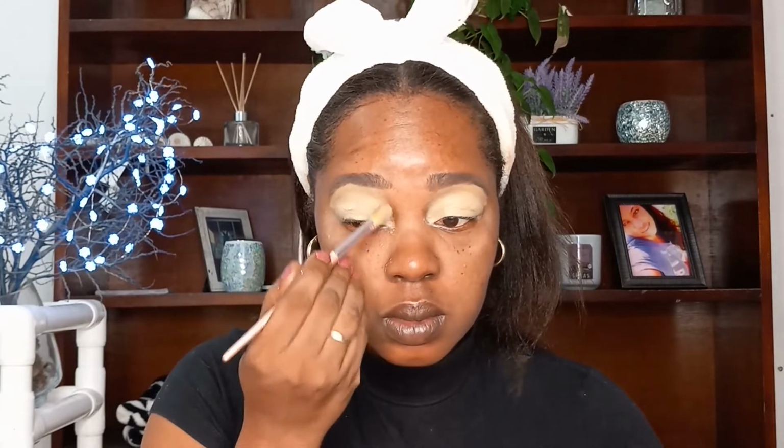For eyeshadow primer today, I'm going in with the Juvia's Place Eye Prime eyeshadow primer. I use this in shade number 2. And I'm just going to set that with a little bit of translucent powder, just so that the shadows don't skip when we're blending them out. Alright, so brows are done, eyes are prepped, and we're going to move into eyeshadow.